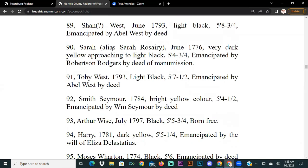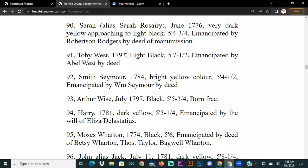Alright, next we got Sarah, alias Sarah Rosary. Born June 1776, very dark yellow, approaching to light black, 5'4" and 3/4. Emancipated by Robertson Rogers by deed of manumission. Next, we got Toby West, born 1793, light black, 5'7" and a half. Emancipated by Abel West by deed. Okay, same surname again. Next, we got Smith Seymour, born 1784, bright yellow color, 5'4" and a half. Emancipated by William Seymour by deed.